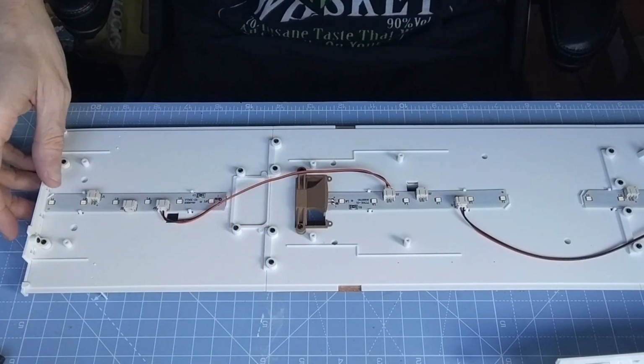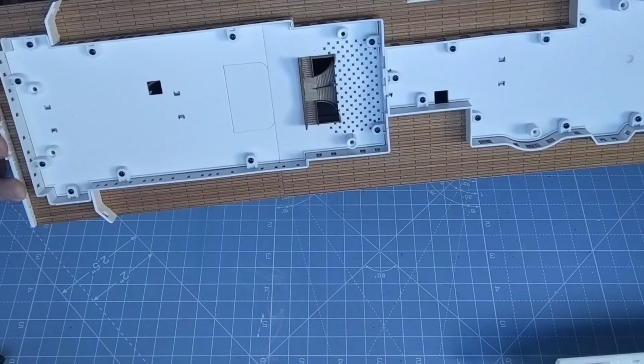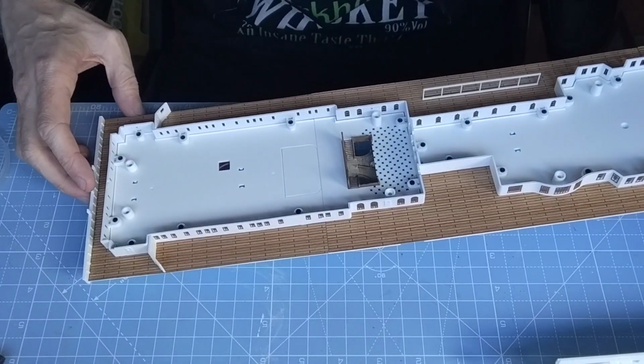And what that does is it blocks off that wee hole just in front of the grand staircase. Bit strange, but hey ho. Okie dokie, so now we can get rid of this deck, and I'll be back in just a sec.